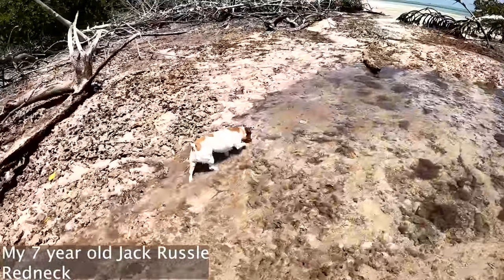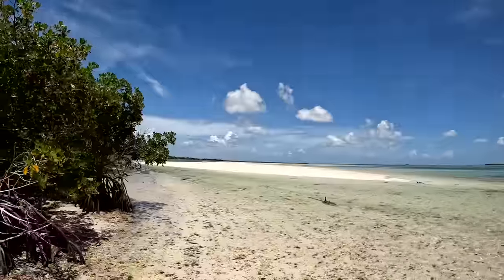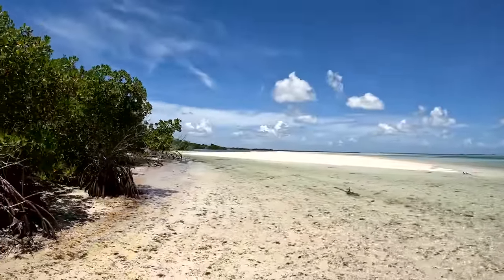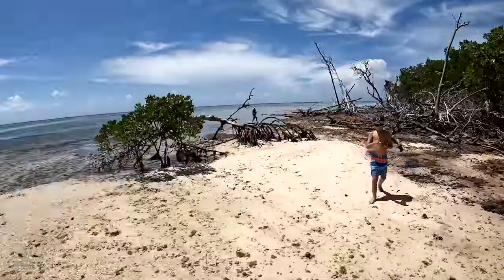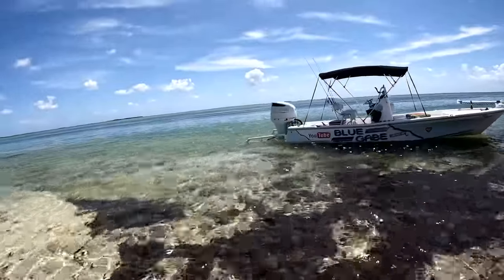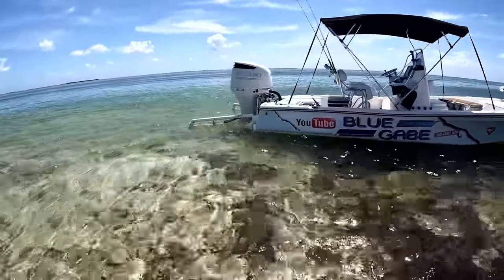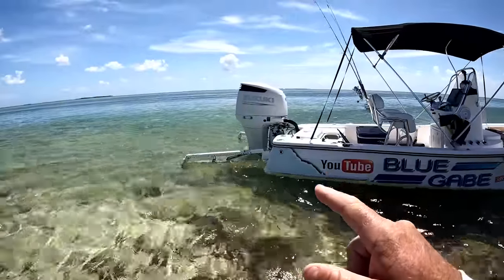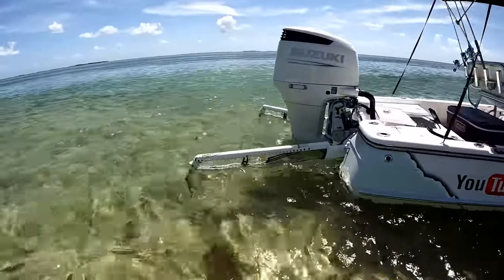Redneck, we got some fresh water for you to drink in the boat. So just to give you an idea how windy it is, I'm walking out from behind the mangroves right now. Whole different ball game on this side of the island, boys. Y'all see my power poles on the back of this boat? That's the only thing holding this boat down, those two power poles.